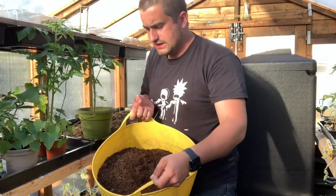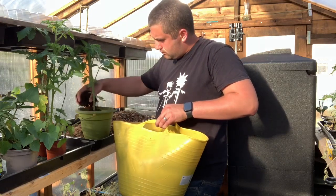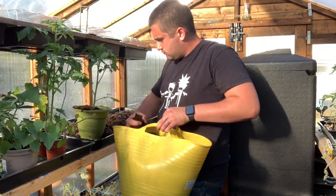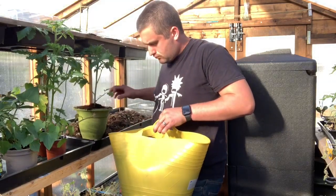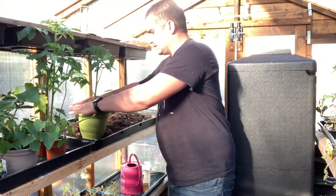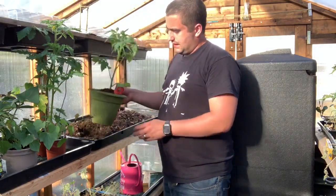And then I'm going to fill it with some of this compost that came out of my hot bin composter, just to finish it off so there's some decent nutrients in there as well. There we go. I'm just going to smooth around the top of the pot, get any of the loose soil off, firm it down a little bit. And then of course, last but not least, pop the label back in.